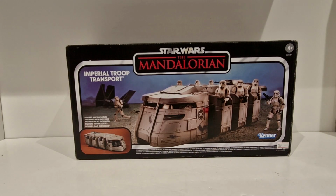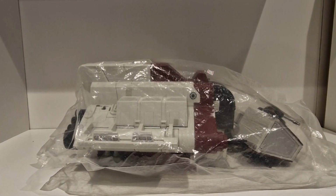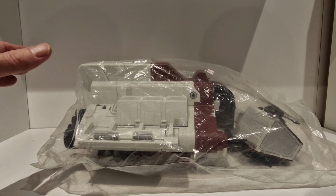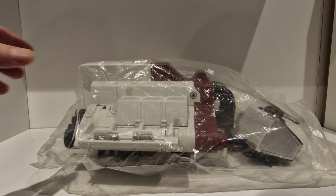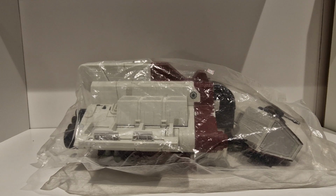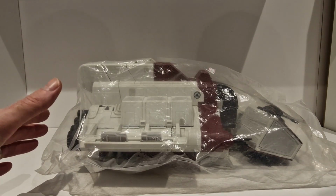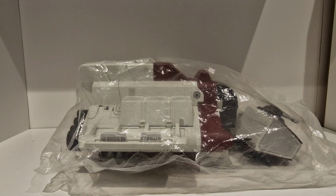Okay, so I've got one more item to show you guys. Give us a couple of seconds, and I'll get it in front of the camera. Okay, so here's the second item that I purchased at NEC Toy Fair. This is the Republic Shuttle. Again, I got it from the same seller as the Imperial Troop Transporter. He gave me a knockdown price on this, so I'm happy with that. So what I'm going to do is get it out of the bag and put it together, and let's take a look at it. Two seconds.